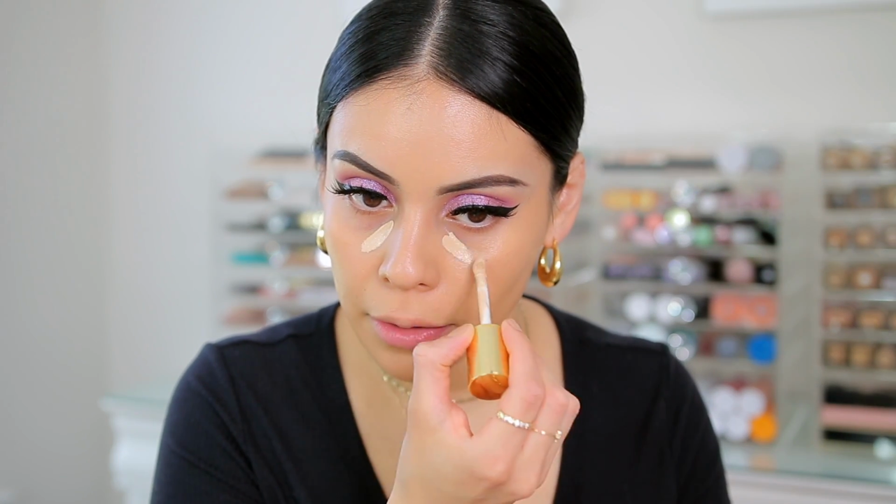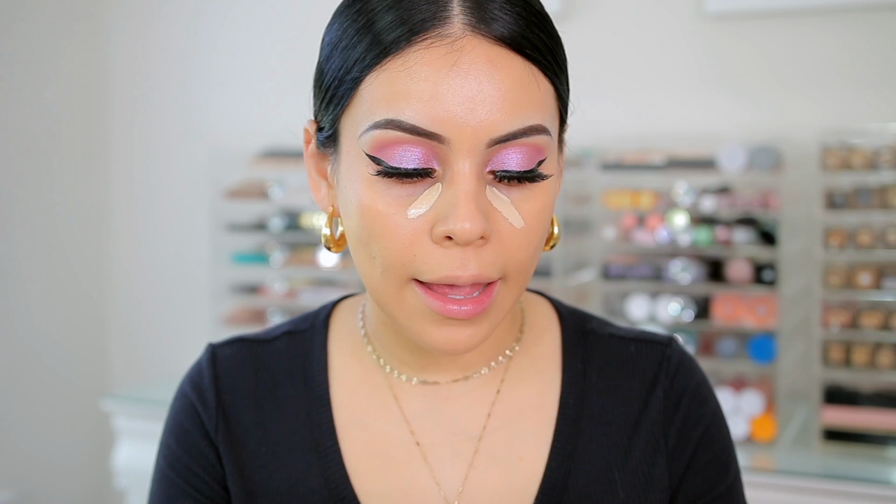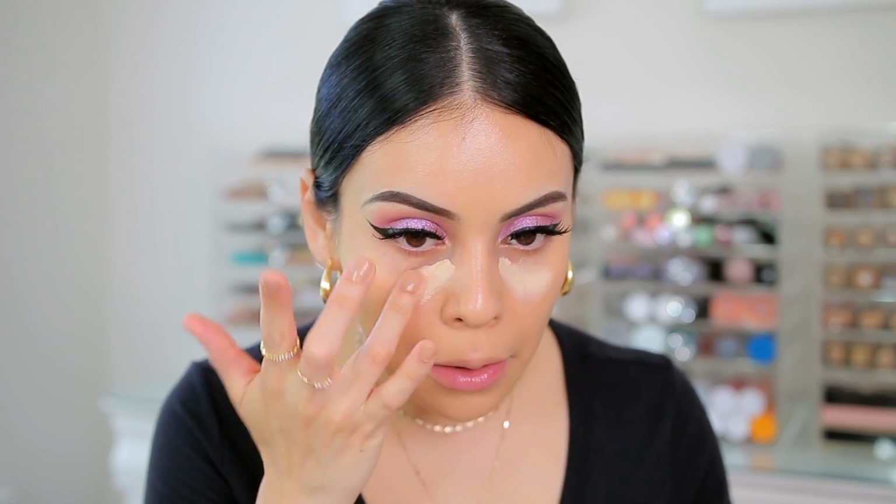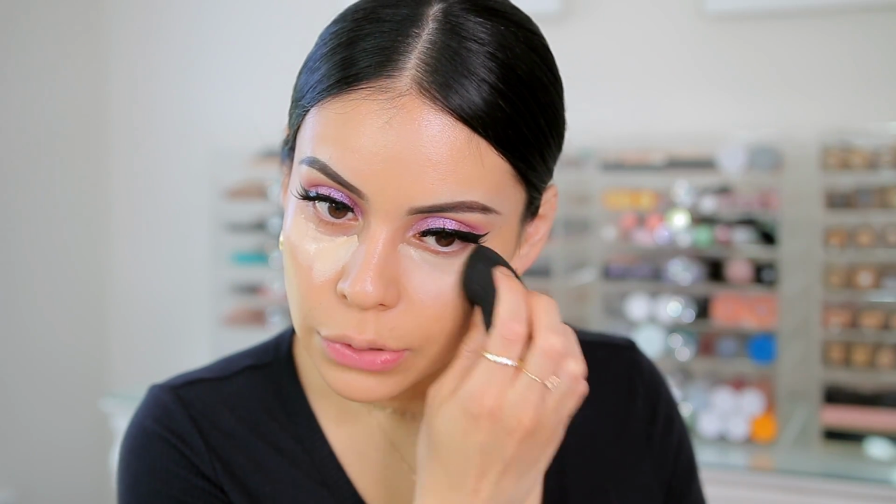Okay. Let's see how this looks. Ooh, that's gonna be light. Okay. And this is supposed to be a creamy full coverage concealer. So I think that should definitely be enough. I'm actually just gonna spread this out a little bit. Oh my gosh, this is gonna be too light. We have no choice but to make it work.